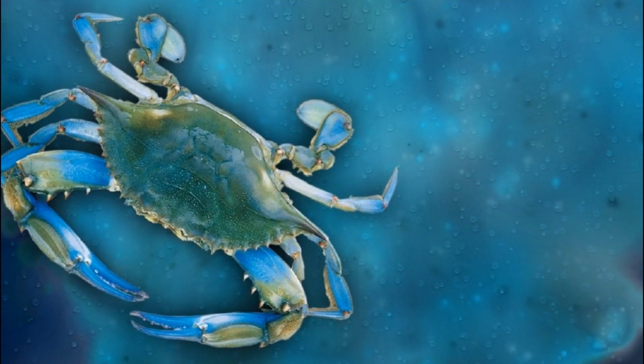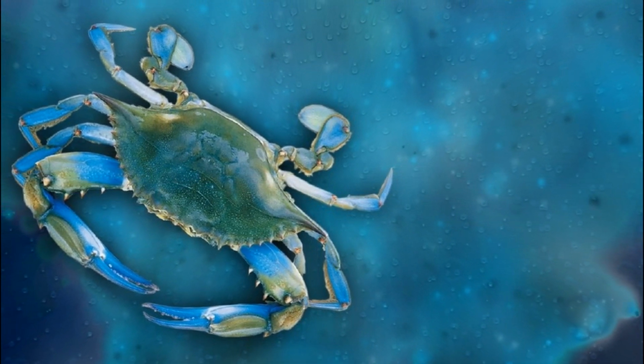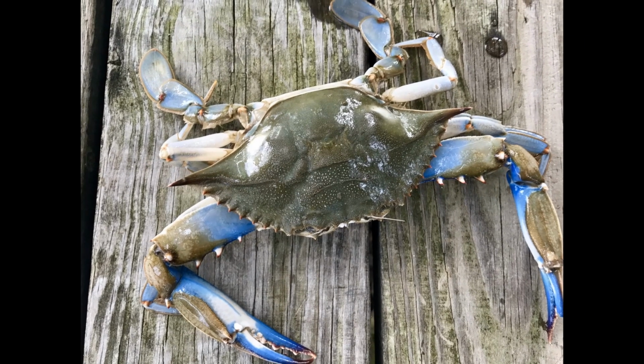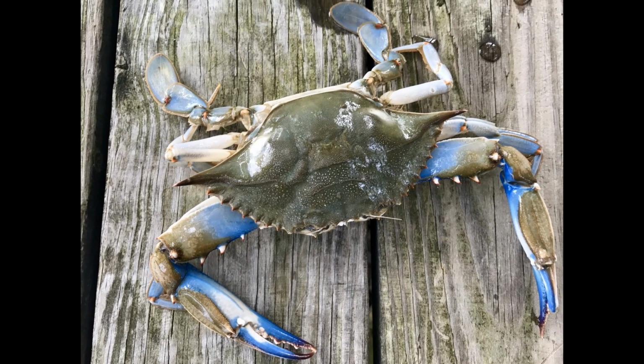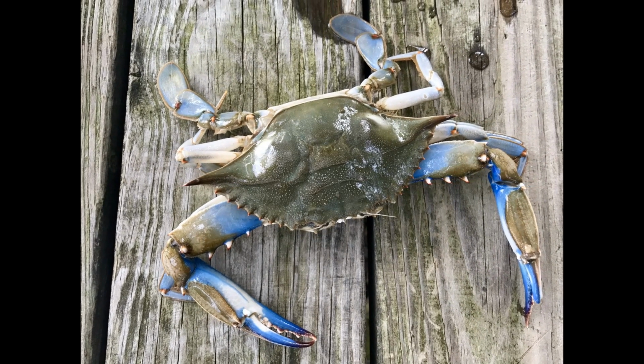After mating, the female carries the fertilized eggs in an egg mass attached to her abdomen. The egg mass resembles a sponge, earning females with eggs the nickname sponge crabs. The female protects the developing eggs and continues to engage in normal activities, such as feeding.